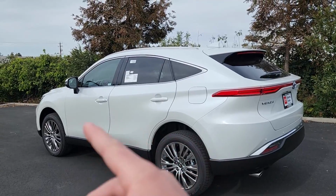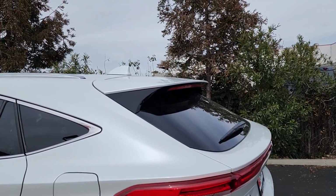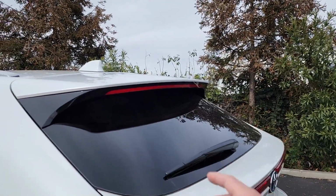Behind the rear door on the driver's side, we do have our fuel door, which has to be opened from inside the cabin, and the Venza takes regular 87 octane gas. Moving on to the rear now, there is somewhat of a spoiler back here that does hide some of the upper portions of the rear glass, and we also have a rear wiper back here.